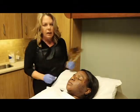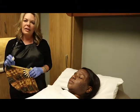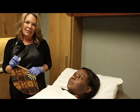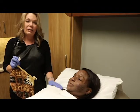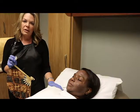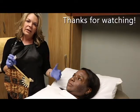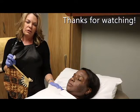Okay, and that is our inclusion removal and salicylate combo peel, only available here at Healthy Skin Clinic to treat your particular needs. Hopefully this demonstrated that Caucasian, Spanish, and African American skin can tolerate this procedure really well.